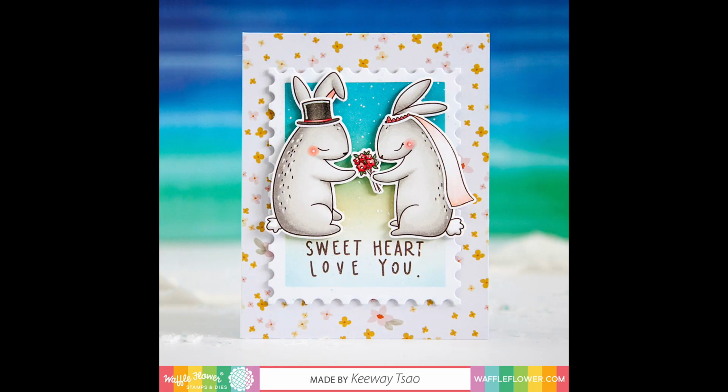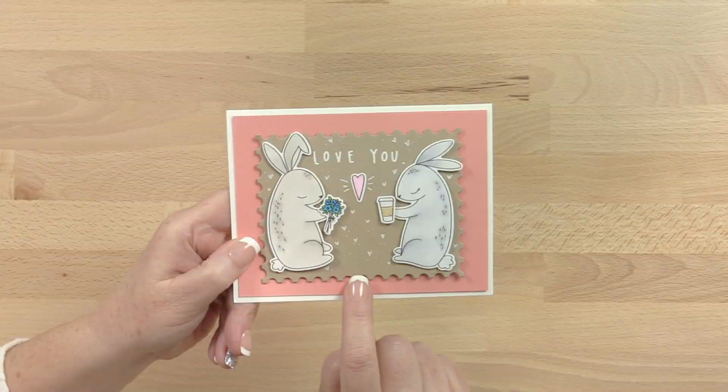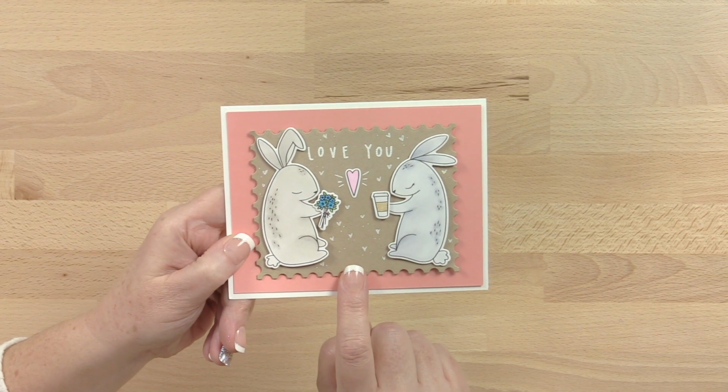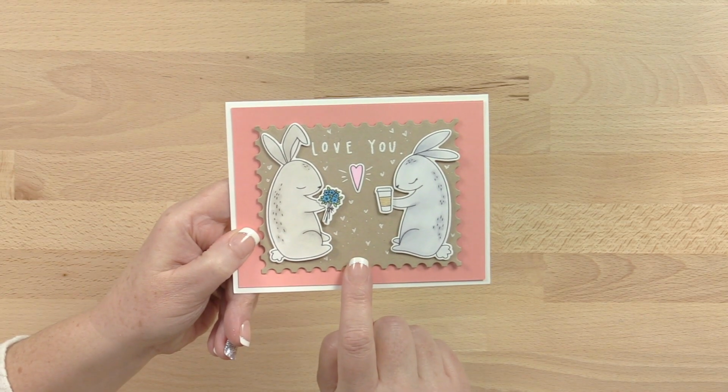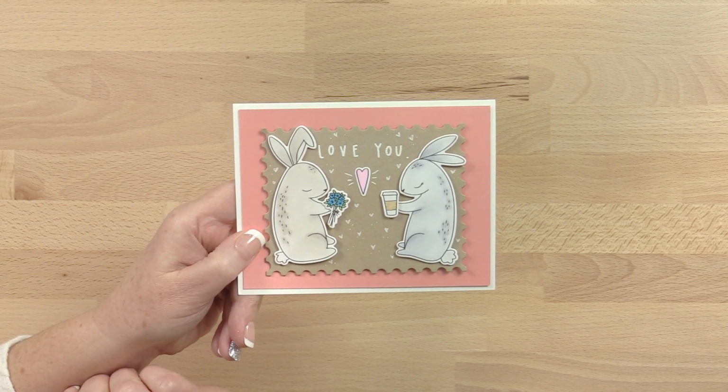Let's take a look at some of these samples made with this really cute set. There are so many different scenes that you can create with these bunnies, and I really love the little wedding scene that Kiwi created here. Here, Elise made a cute little winter scene with these bunnies. I used one of the Postage dies from the special delivery combo as my background, just hand drew some hearts with white gel pen for my sweet bunnies.